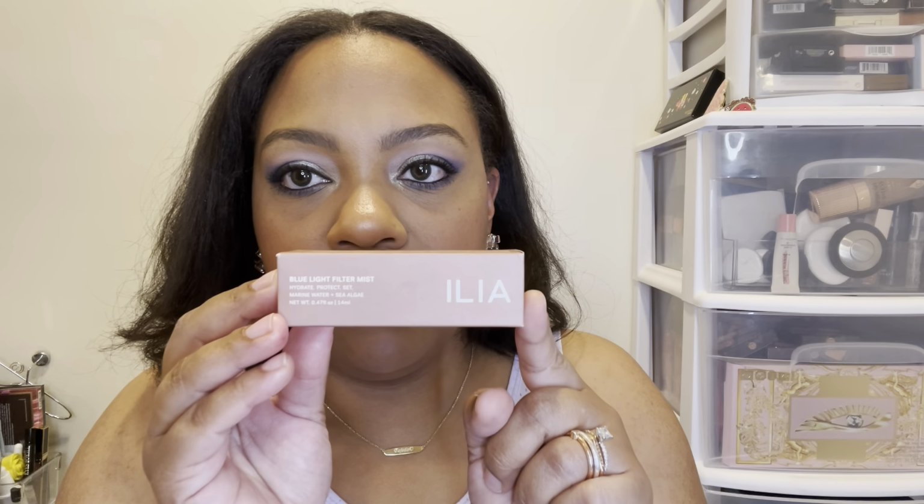So, on to Ilia. This is their new Blue Light Filter Mist. Hydrate, Protect, Sets, Marine Water, and Sea Algae. It doesn't smell bad. It smells kind of like gum or something. I don't know if it's actually going to protect, but I just got the little bottle because I have so many setting sprays. I was like, what in the world? But that blue light protection, whatever, really appealed to me, so I picked it up.